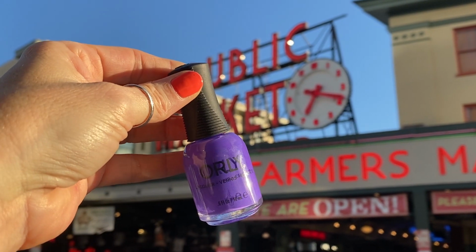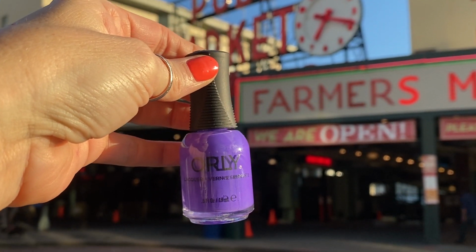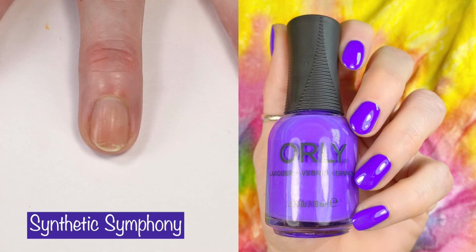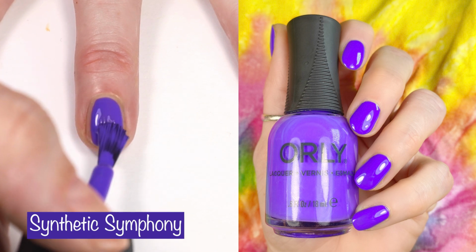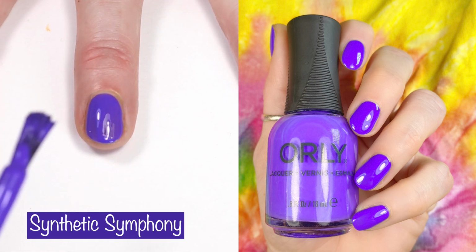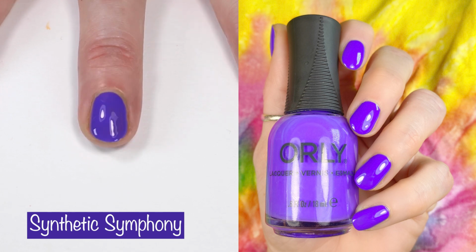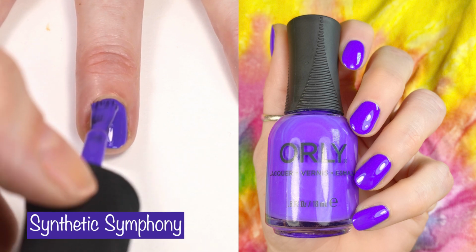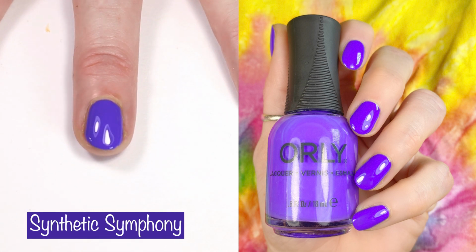Okay, and then Synthetic Symphony. The Orly website says, turn up the volume and dance your heart out. Rock this high voltage, bright purple cream and hit the high notes on your next night out. And this is a polish that I would say is not necessarily neon, but everybody includes this purple in their neon collections. It's a bright purple and it's absolutely beautiful, but I wouldn't describe it as neon. So this is a two-coater. I did two coats in the live swatch, two coats in the swatch picture. This has an absolutely stunning formula. It could almost be a one-coater.